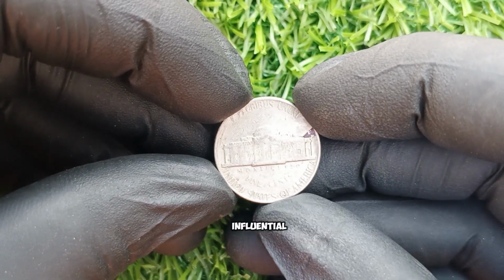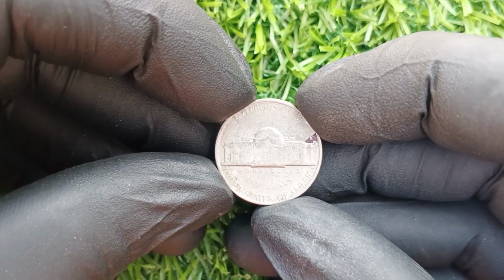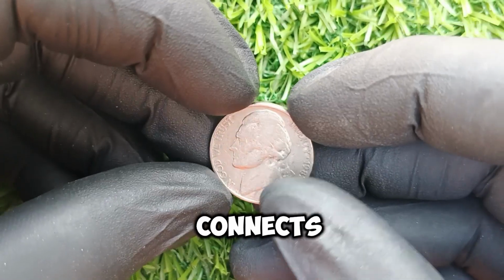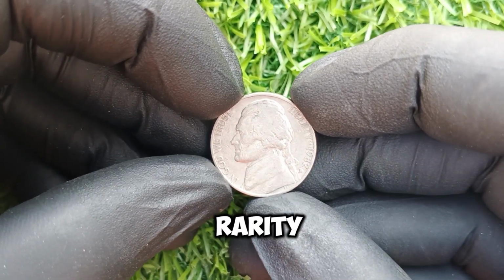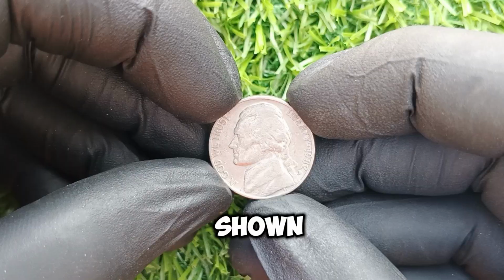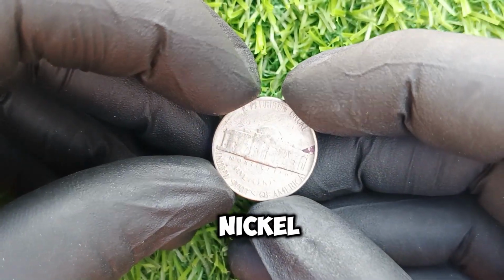Thomas Jefferson, an influential founding father, is honored on this enduring coin series. Monticello's depiction connects collectors to American history, enhancing the coin's appeal beyond mere rarity. Investors and collectors alike have shown increasing interest in high-grade examples of the 1982 mintmark nickel.